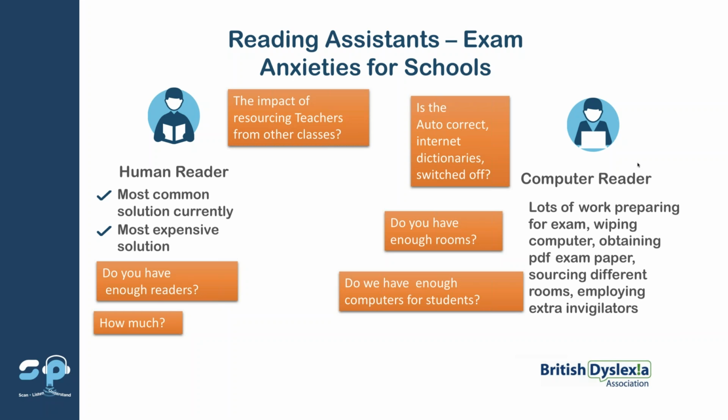Sometimes teachers or TAs are pulled out of other classes, and children sometimes miss out on classes they were meant to be having. So often there's extra costs which aren't always apparent. So there's the impact of resourcing teachers.